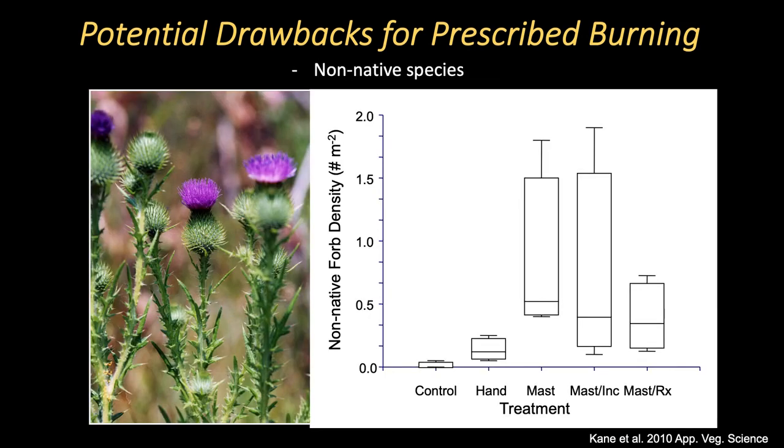Prescribed fire in masticated stands may also increase non-native species density. Here we see an example of where mastication followed by prescribed burning increased the density of non-native forbs such as bull thistle compared to untreated areas. However, mastication treatments alone had slightly higher densities.